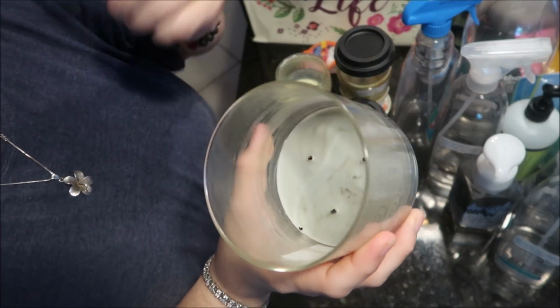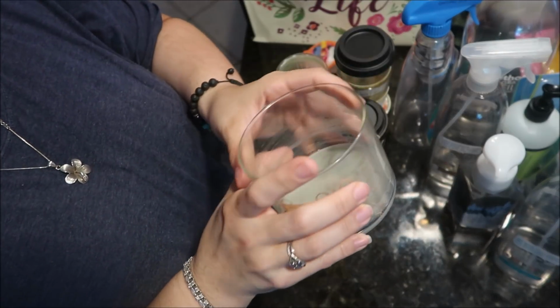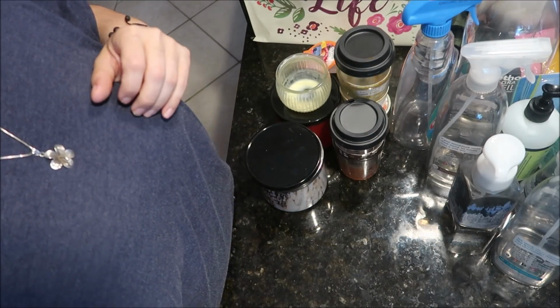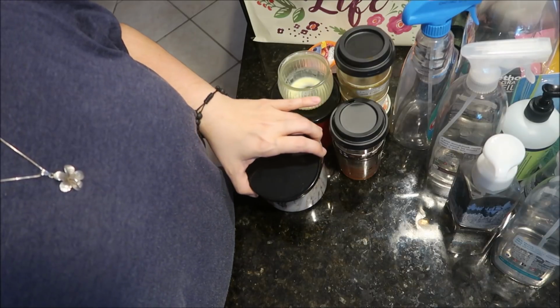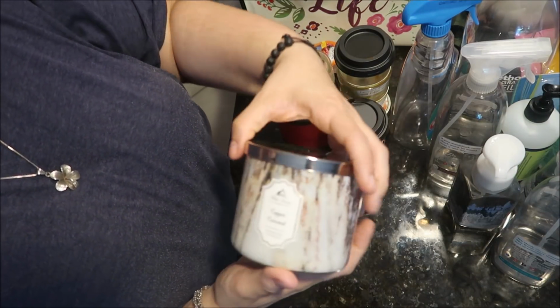and like I said, there's just still a lot of candle in there, but the throw was good and the smell was good, so I probably would repurchase it again. I just hope I don't have the same kind of issue with how they burned.